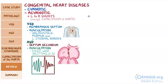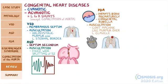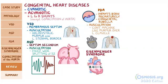A patent ductus arteriosus usually happens in infants born prematurely, and is also associated with congenital rubella. Auscultation may reveal a continuous machine-like murmur over the left clavicle. Over time, any acyanotic defect with a left to right shunt can be complicated by Eisenmenger syndrome, which is reversal of the shunt direction to become a right to left shunt, causing the individual to develop cyanosis.